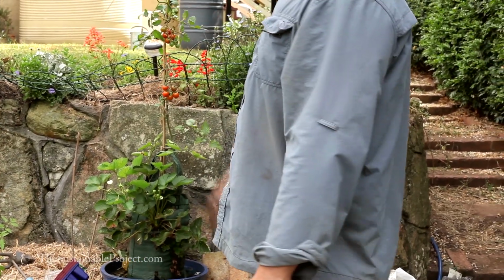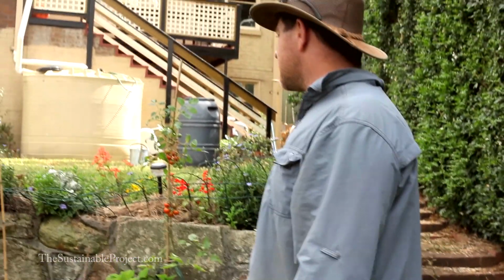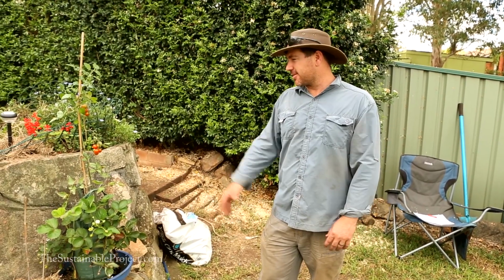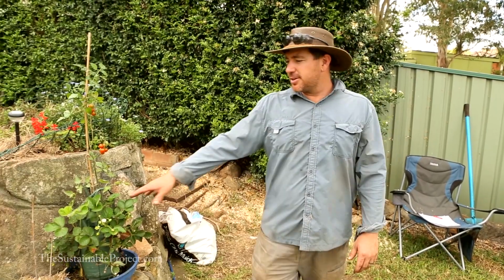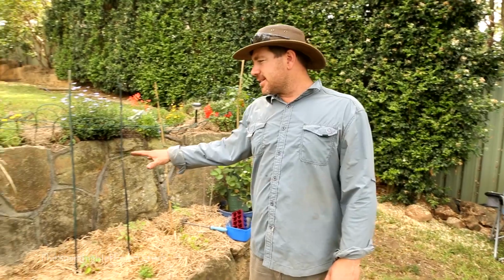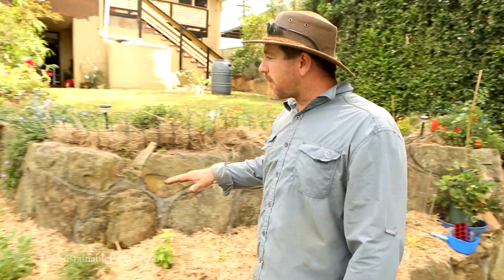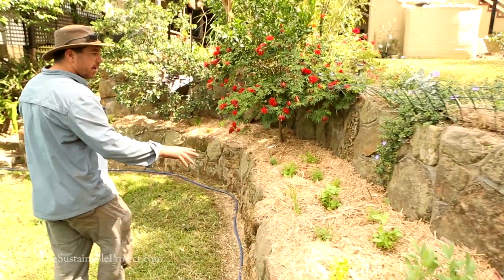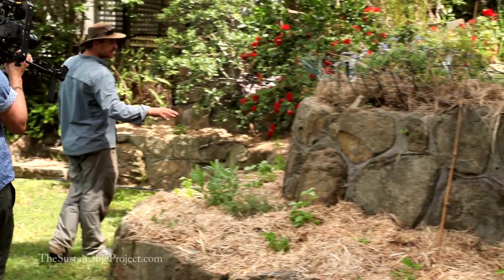Recently we've been getting about 10 or 12 cherry tomatoes off it every 2 or 3 weeks, which is good. It's self-seeded, came out of nowhere and has grown itself. So we run a few tomato plants along here. Most of this side is vegetables, and as we come around this side it gets into more herbs. We've got a few onions here at the moment, just until they get a bit bigger, and we'll move them down the back.